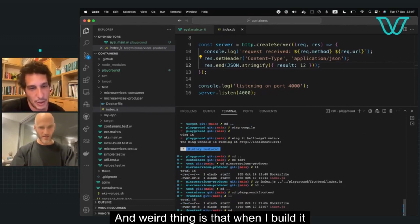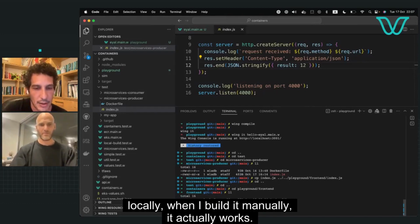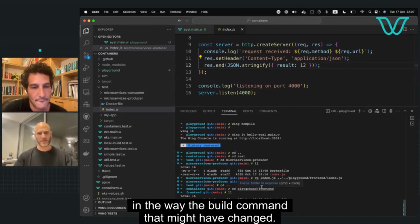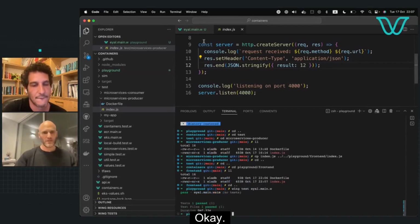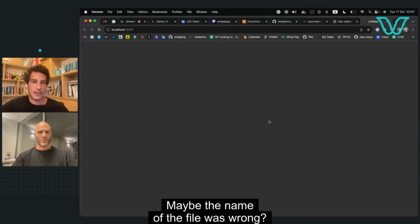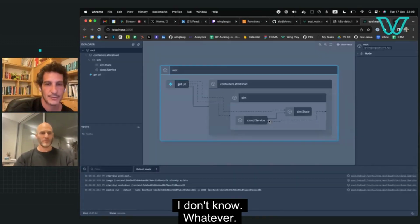And the weird thing is that when I built it locally, when I build it manually, it actually worked. So it sounds like it might be something in the way the build command might have changed. Okay. Weird. Maybe the name of the file was wrong. I don't know. Whatever. Who knows?